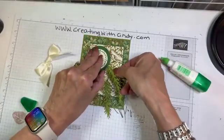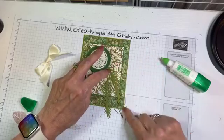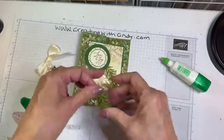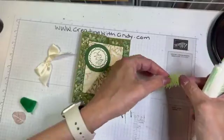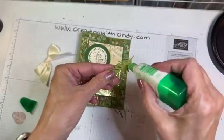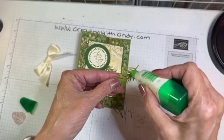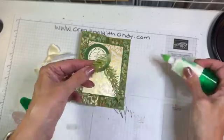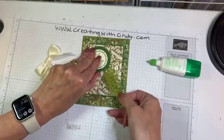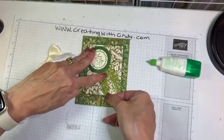I'm just going to set that in there. Again, making sure I stay within the borders of my card. Do the same thing with this one. Whoops. A little extra piece on the back. There we go. And I like leaving the ends of them not attached, just because, I don't know, I just like the movement that it has.